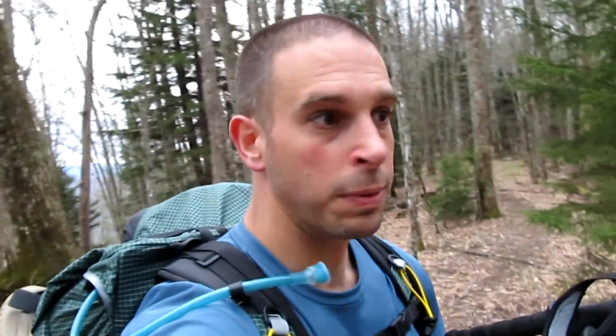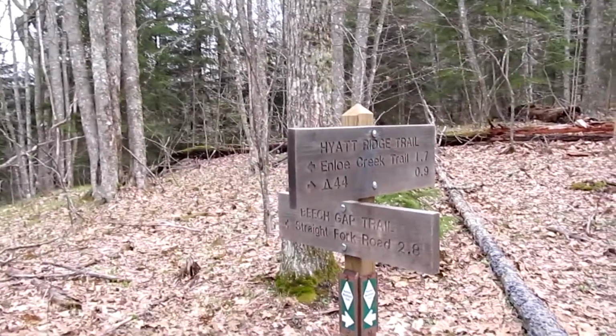Alright, just to give you a little idea what's been going on. We just came up the Hyatt Ridge Trail. I didn't take a video or any pictures at the last transition, but there are several different ways that the trail can go, so pay attention to where you're headed. Here is what we are going to do tonight.